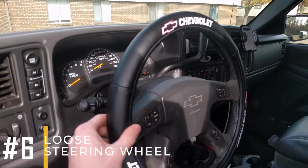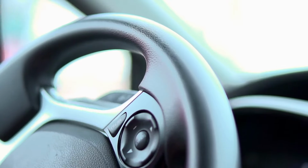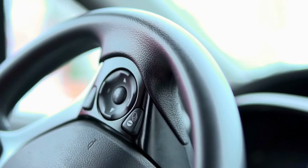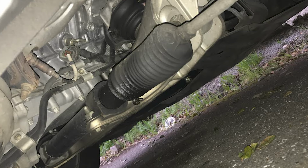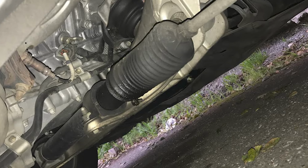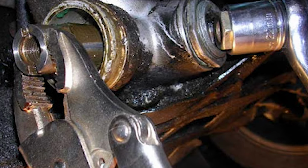Symptom number six, loose steering wheel. Maybe you've noticed a dead spot where you're turning the steering wheel, but the tires aren't responding. This could be caused by excessive wear between the pinion gear and the rack. Some systems have an adjustment screw that can help resolve this issue.